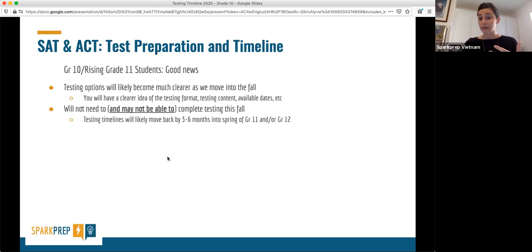So you'll likely continue to test into spring of grade 11 and potentially grade 12. That is something that some students did anyway. Some students chose to do it, some students needed to do it anyway. This is just emphasizing the timeline for most students in your cohort. So again, anticipate taking the test in winter or spring of grade 11, which is a safer bet after rising grade 12 students have had an opportunity to take it.